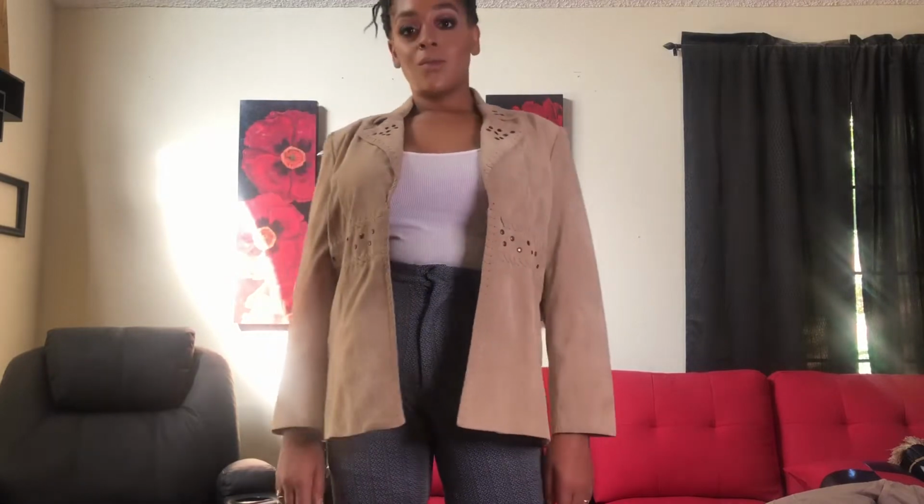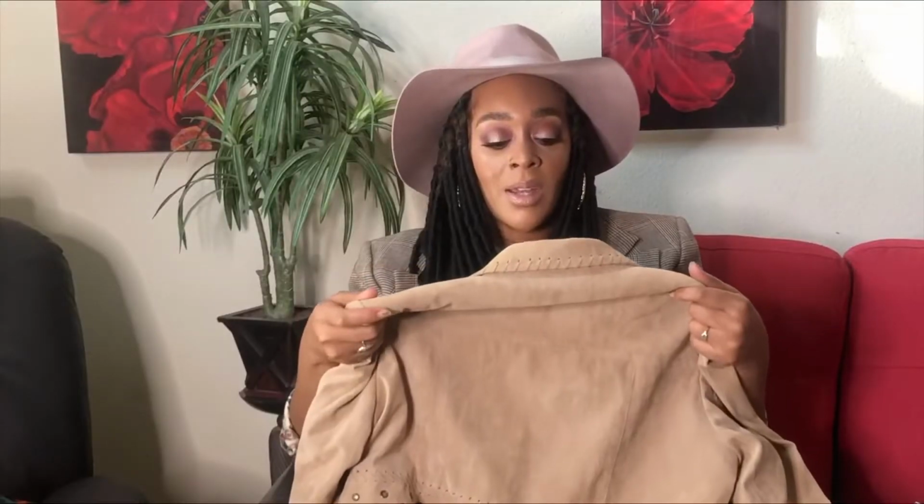It's really cute. I thought it was a nice little jacket, and for the time of year, the color, it's tan. Tan goes with everything. It's by the brand Celine Sport. It's in a size 16 and it's a polyester. It's not a suede, it's polyester.